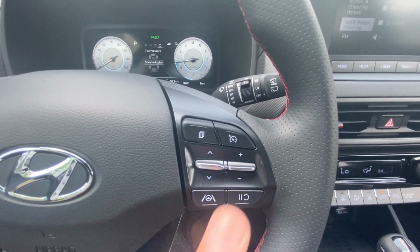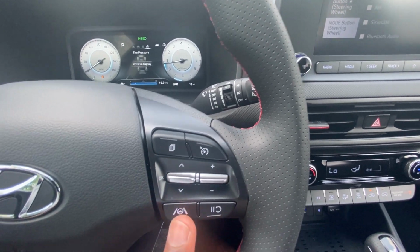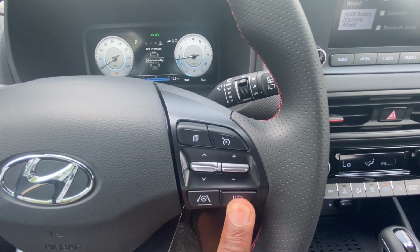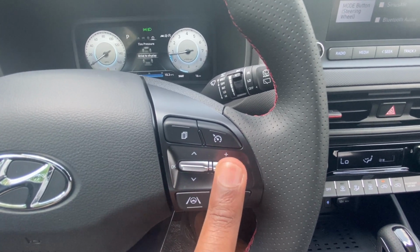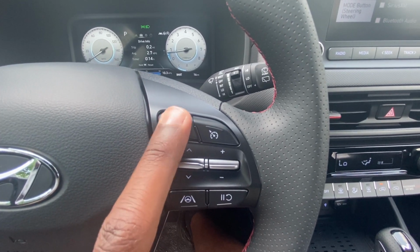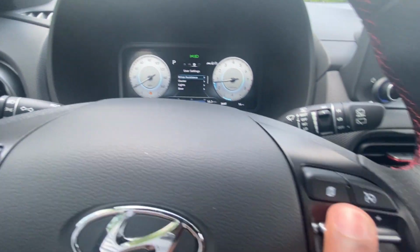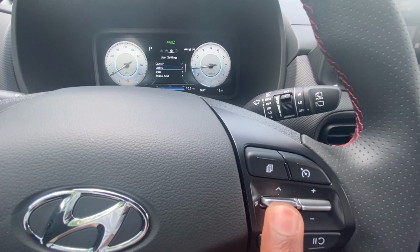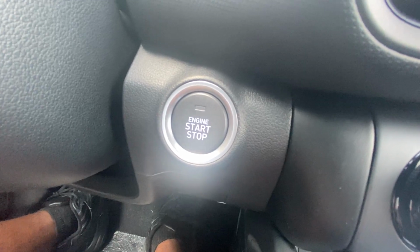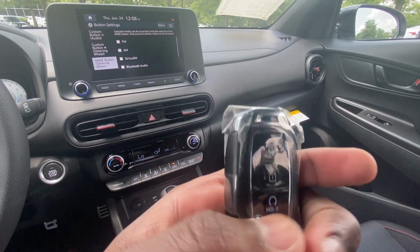And then on the right side of the steering wheel, we have our cruise control. So we can toggle that on and off. The lane keeping assistant there. And then you can go through all of your cruise control functions here. Then of course you have your gauge cluster, which you can toggle using this button. And then you can actually scroll through here. But push button start. Finally, here's your key fob with remote start.